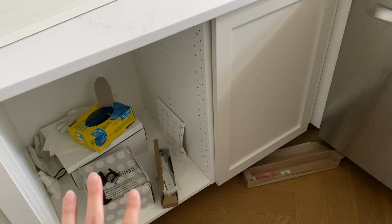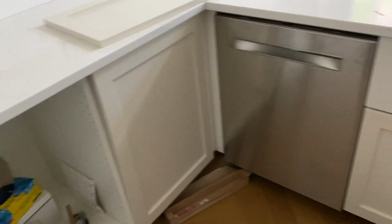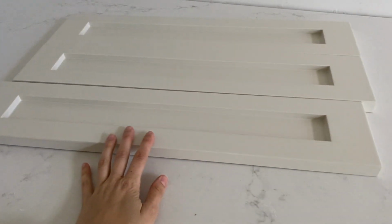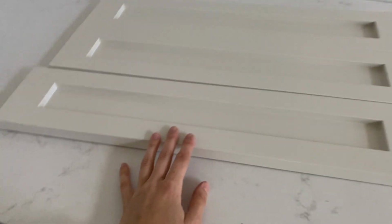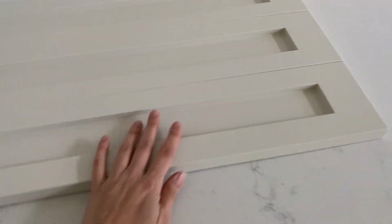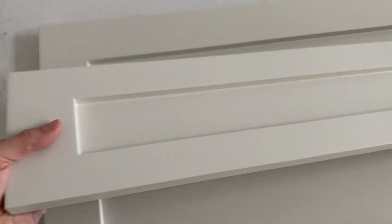So I am putting all of these in, as well as the upper cabinets, and then I'll eventually put the hardware on. But I'm just about to do the ones for the drawers, and they look so good. I asked them for shaker style on these rather than just flat, and it's a little bit skinnier than the other shaker, but I still think it looks really good. So super happy with that.